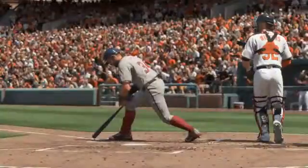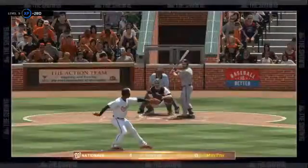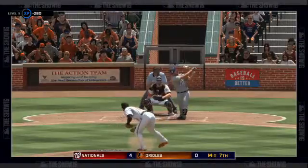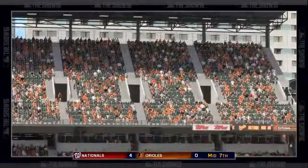And a fastball swung on and missed, and the side is retired. Ladies and gentlemen, Nationals able to add on thanks to the long ball. Get up and stretch. Home half of the 7th coming up. It's 4-0 Washington.